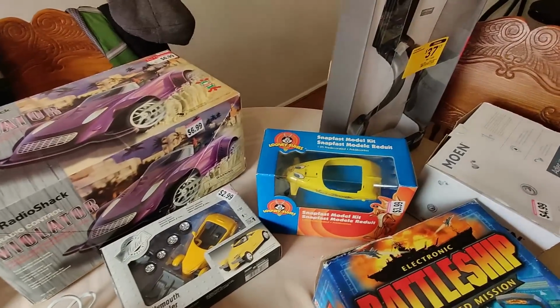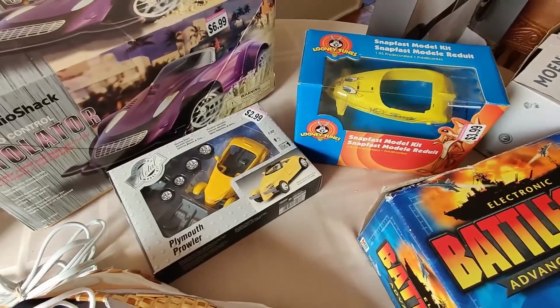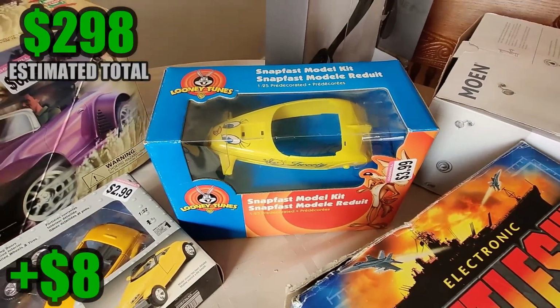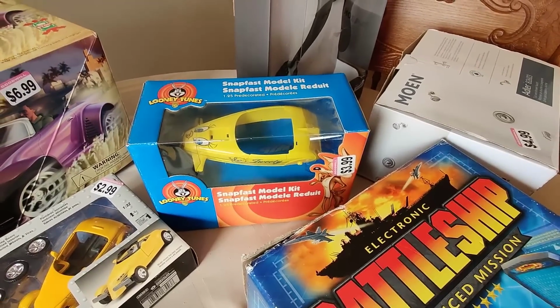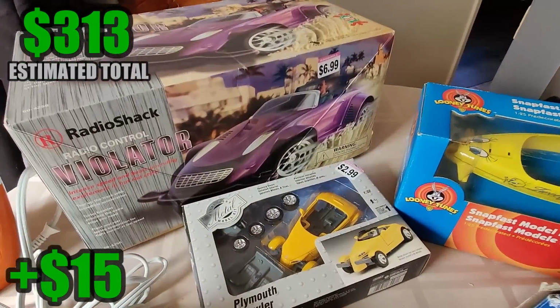I did pick up this one because it's new. And I believe I can sell that one for like 15 or 20 bucks. It's going to ship free. It's light, so it's worth it for $2.99. This one also seems to be new and was selling anywhere between $20 and $25, at least some of them. I need to double check because I don't know if it was actually the Tweety one. It seems like it was something else. That one was $3.99. And then we got this Radio Shack Violator.